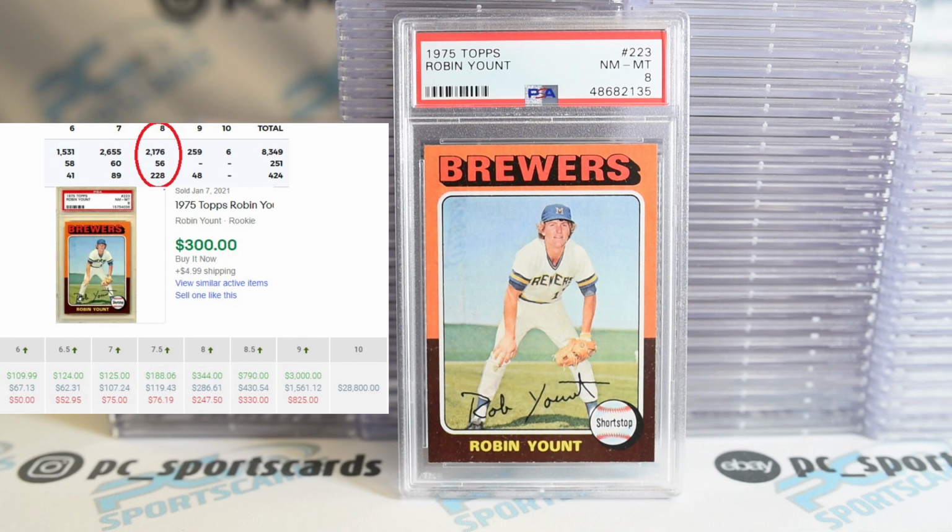So you'll see the 7, there's 2,655 of them. And in the 6, there's 2,176. So there's more 7s than anything else. So once you get to an 8, you're in a high grade for that card, and you'll see a big jump in value, and you'll see big appreciation because they're going to be harder and harder to get. Hell, there's only 265 out of 8,350 graded.